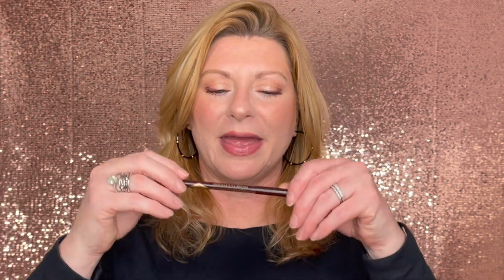We'll see. And then next up, this is the Pillow Talk eyeliner. It just says Pillow Talk. It was supposed to be some sort of berry shade. I do like those shades for my eyes, but a lot of people had said it was really great in the waterline. Here's the thing, I feel like it wears off. It's still in my waterline and I did use it on the outer half of my lids.